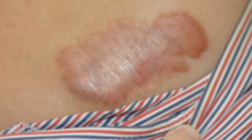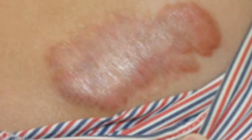Everyone has a different healing time and response when it comes to healing their scars. Board-certified plastic surgeon Dan Delvecchio explains.